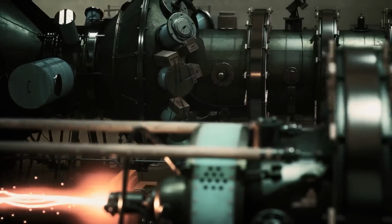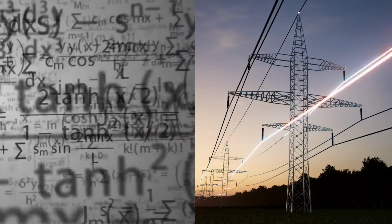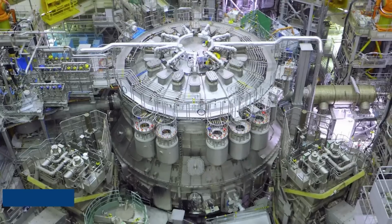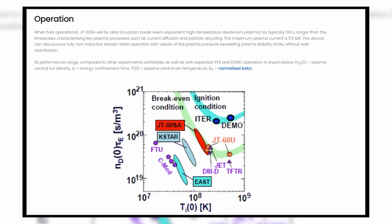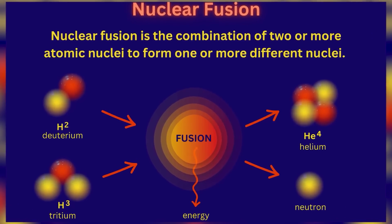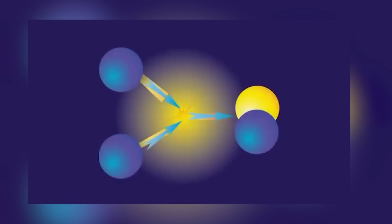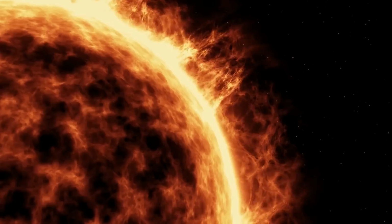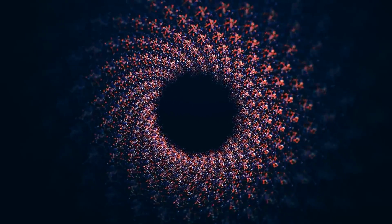When this fusion happens, it releases a huge amount of energy. This energy is incredibly useful for both scientific research and practical applications. The successful operation of JT60SA is a big step forward in understanding and using this powerful reaction. For fusion to occur, these nuclei must get very close to each other, so a strong nuclear force can overcome their repulsion. This process requires confining the nuclei in a small space to increase the chances of collisions. In stars like the Sun, this fusion process is driven by the immense pressure from the star's gravity.